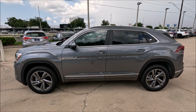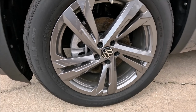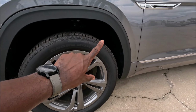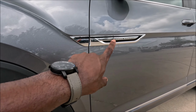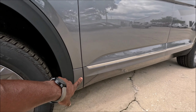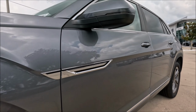Now the side profile is showing off with these 20-inch alloy wheels done in a gray finish, as you guys can see, looking really good with this spec. Now you will see around the wheel wells here, we have plastic to help protect the car when it comes to these big wheels. And then we have the cross sport right here from the front fender going into the front door. And then you will also see that same chrome feel all the way down the side skirt, with all of the side paneling being done in platinum gray, even with the mirrors.